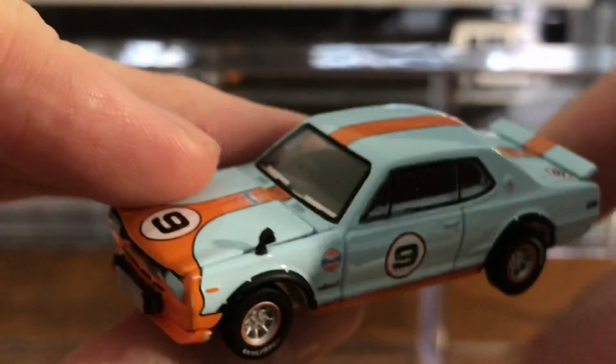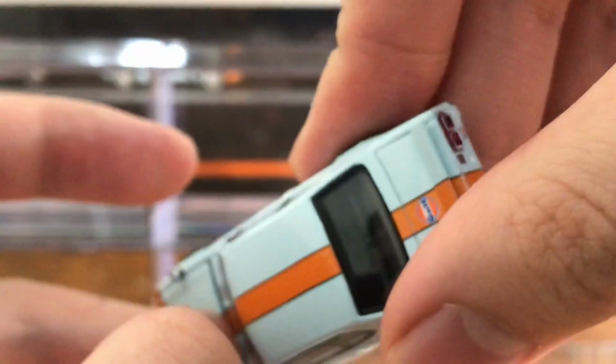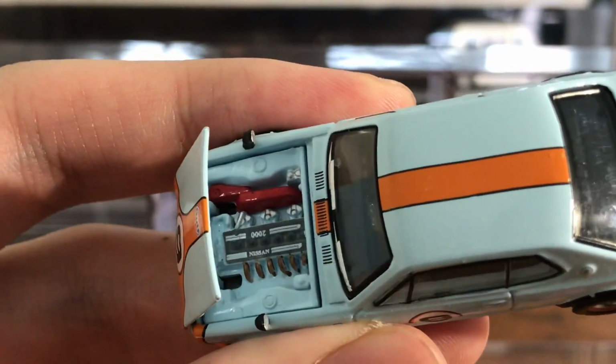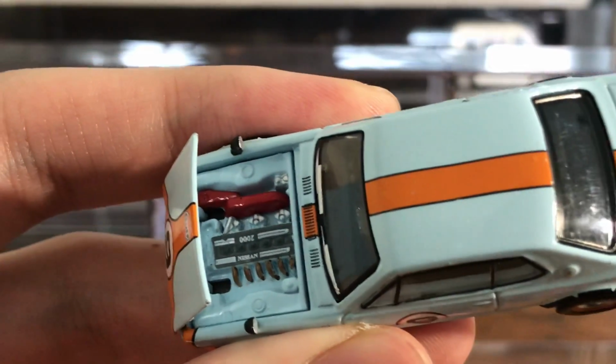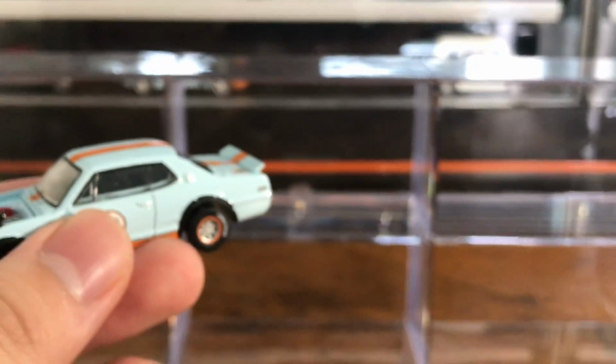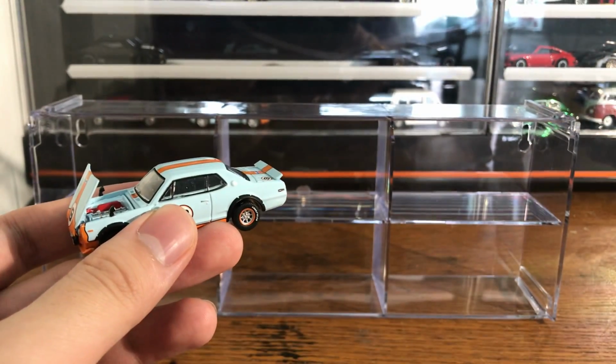So if I want to display it, probably the best thing to do would be to open up the engine, which is that's some insane detail. This is really cool. So a bit of a shame it doesn't close properly, but this is something I can easily overlook.